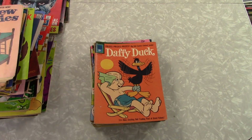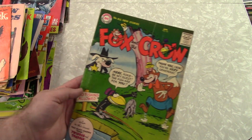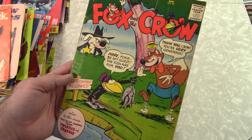Woody Woodpecker, I got nobody looking for those. Same with Daffy, nobody's really chasing those. This is a nice book. Got some creases, got a sub crease down the center, another one over here. But they generally sell.